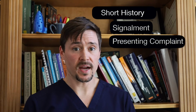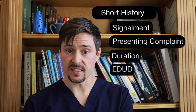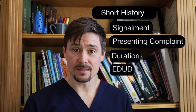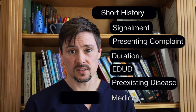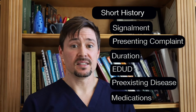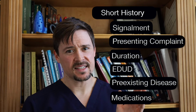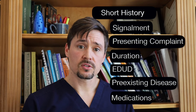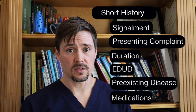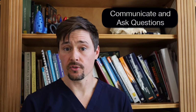Now, we need to know how long it's been happening. Also, are they eating, drinking, urinating, and defecating normally? Do they have any pre-existing medical conditions, and are they on any current medications? And lastly, another question that may be commonly relevant is vaccination status, especially for young patients. But it's not one of those core questions that I ask every single time. Depending on the answers to these core questions, an experienced technician may ask other specific questions to help guide treatment. Now, if you don't know, ask someone with more experience. It's never wrong to ask a doctor for further guidance.